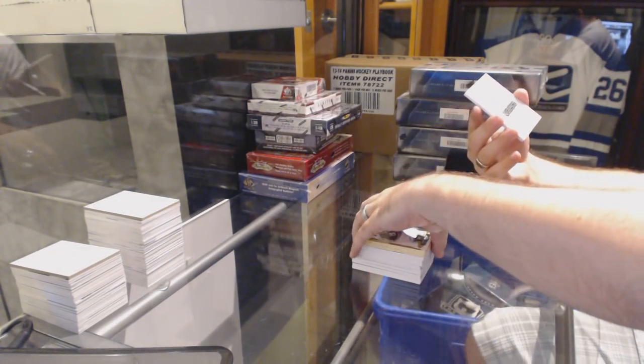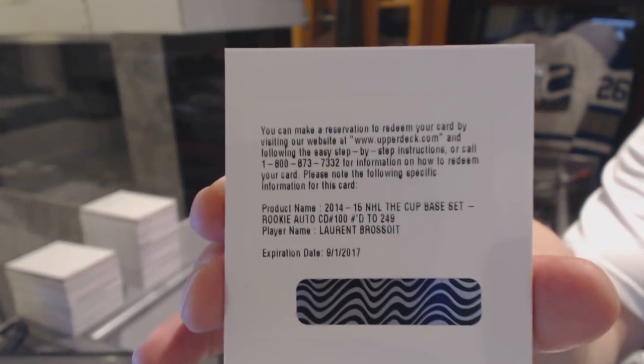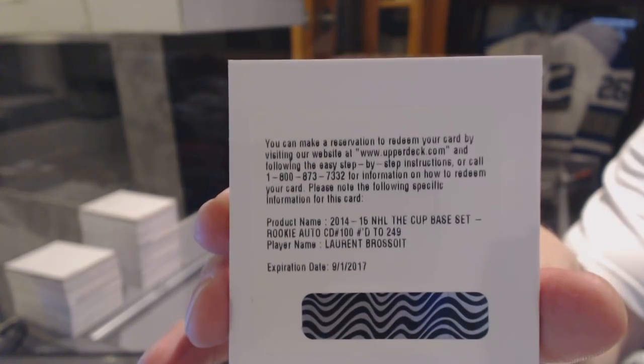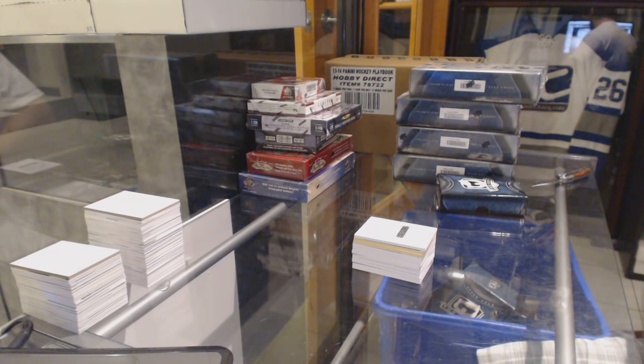And we've got number 249 for the Oilers, Laurent Brossoit, Future Watch Auto. Oh, sorry, Future Watch Auto. Cup Rookie Auto. Wow, I've been having way too much SBA on the brain, haven't I?